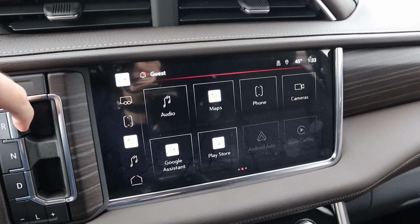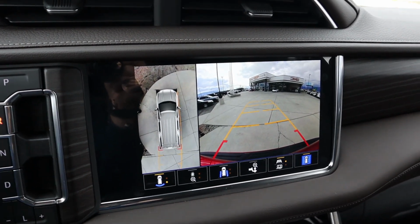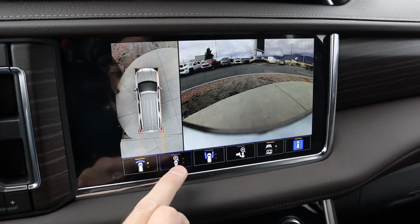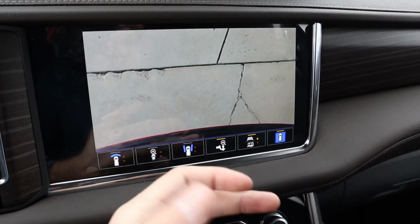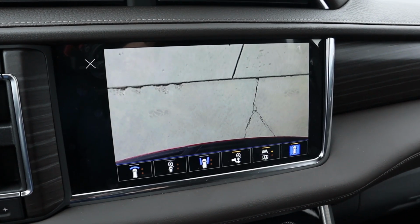Here's the center infotainment system. First off, we're going to pop it into reverse. We've got the backup camera with trajectory lines that turn with the steering wheel. You have the bird's eye view, and notice all the different camera viewpoints you have here with the Yukon. You can literally see it out every single angle. So even though this is a pretty large SUV, parking it is not going to be an issue whatsoever.